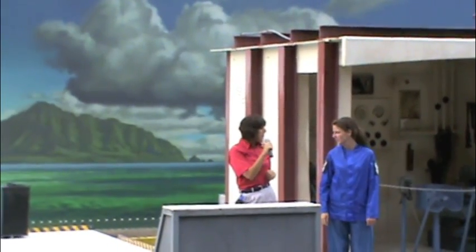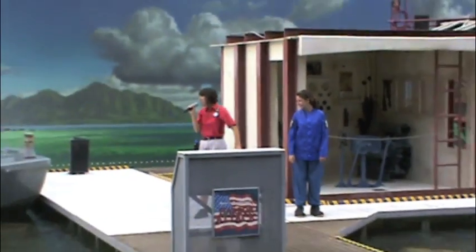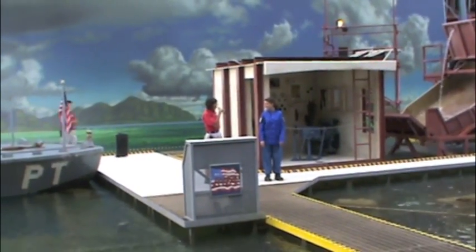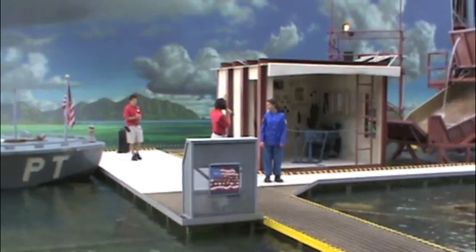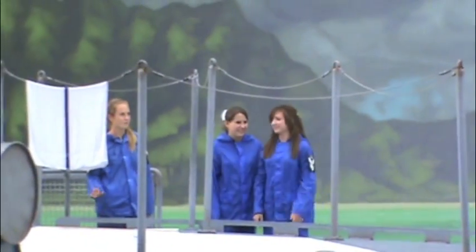Now, Emily, you're going to be playing the role of our mechanic today, and your seat is set all the way down in the engine room of our PT boat. But we're not going to make you go all the way down there, Emily. We've actually recreated that engine room for you right here, so you can go ahead and follow Eric. He'll get you into position.